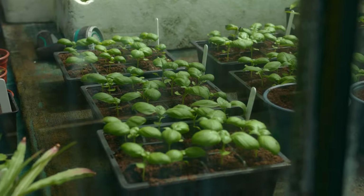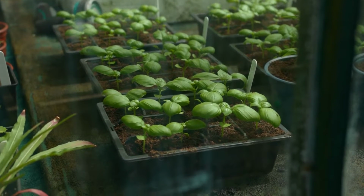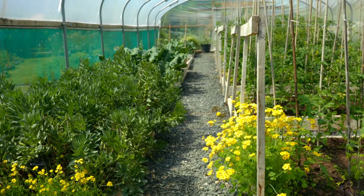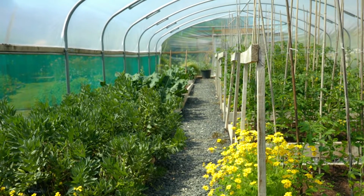Everything we grow from seed. We sometimes pot that on so that the plants are slightly bigger and the root systems are more developed, so that they stand a better chance of fighting the Cumbrian weather, which we haven't really talked about, but the Cumbrian weather is certainly a challenge to us in this location.